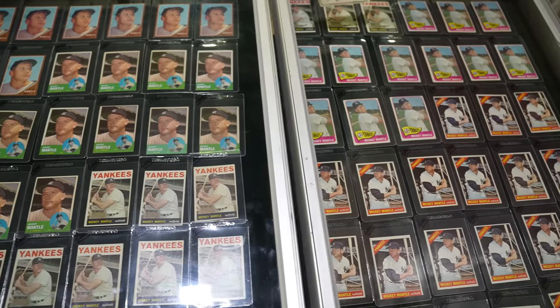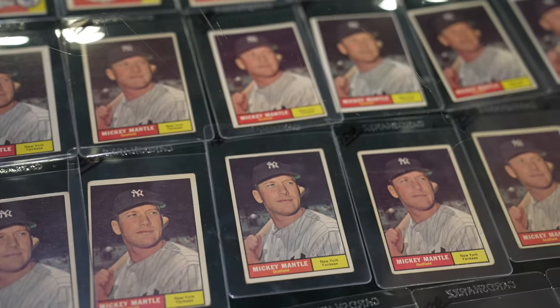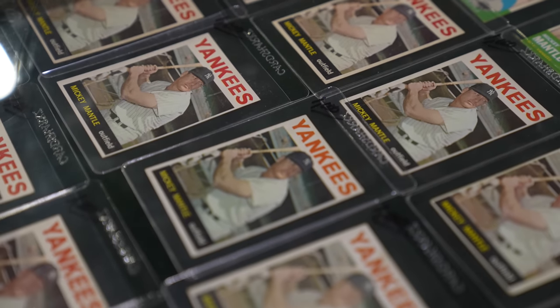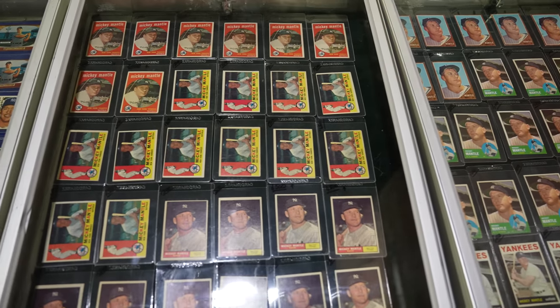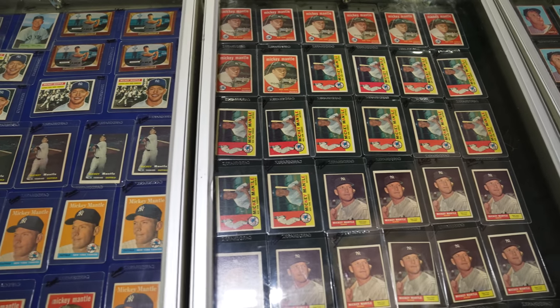Look, if you're a Mickey Mantle collector, you wouldn't find a booth like this at your typical neighborhood sports card show. But what an assortment. This is just one of many booths here where you're gonna be able to find these types of Mantle cards. But what an assortment to choose from.